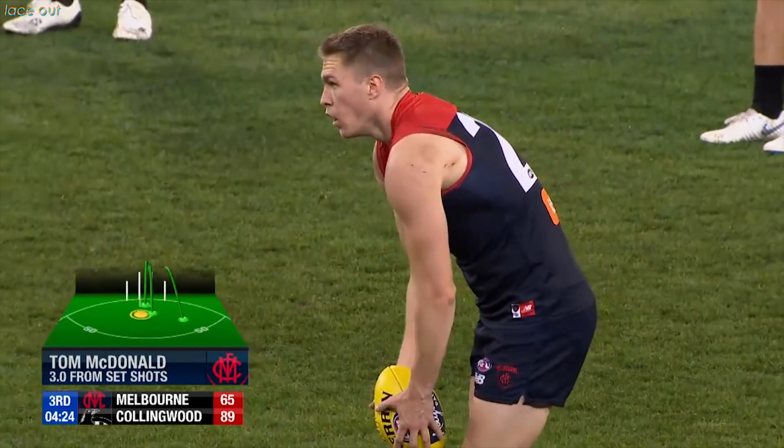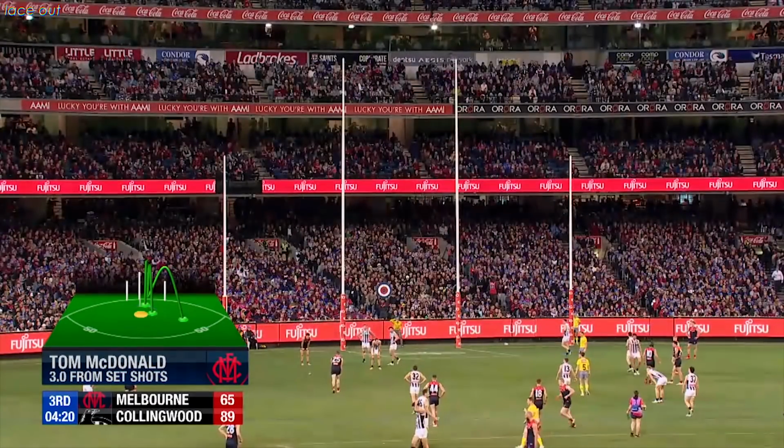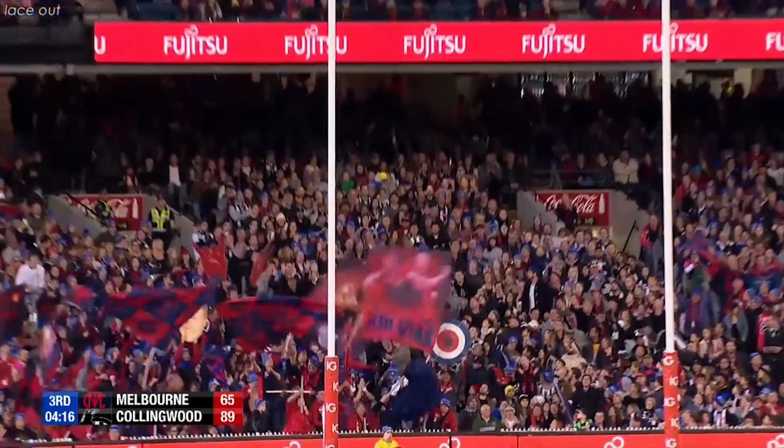The most unlikely source of goals this year. A defender for the bulk of his career. Suddenly, he's the go-to man.